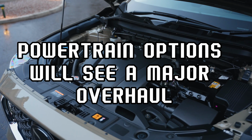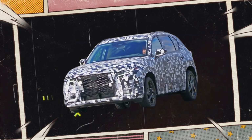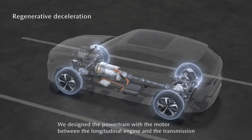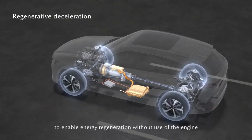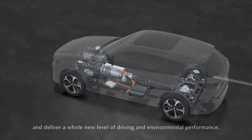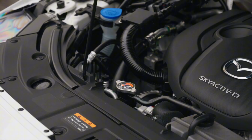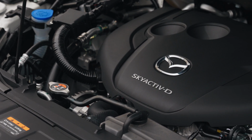Powertrain options will see a major overhaul, with the new generation likely to introduce Mazda's first traditional hybrid system. This would finally give the CX-5 a competitive answer to the hybrid options from Toyota, Honda, and others, potentially boosting fuel economy by 30 to 40% over the current model. The base engine is also expected to receive updates for better response and efficiency.